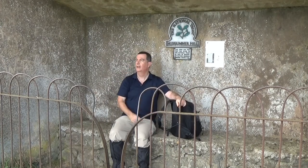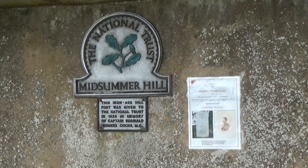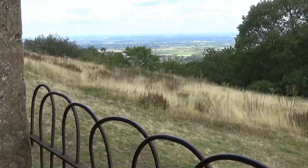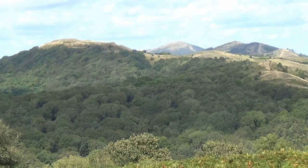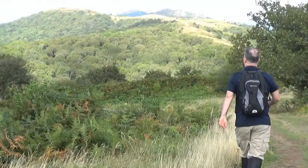Upon reaching the summit, I found a strategically placed stone shelter, which seemed the perfect spot to stop for lunch. I was now able to enjoy clear views across the Worcestershire countryside to the east. Well, there's nothing nicer than sitting here on the Malvern Hills with a cheese and pickle sandwich. After lunch, I moved on and began my descent from the summit of Midsummer Hill as I continued north.